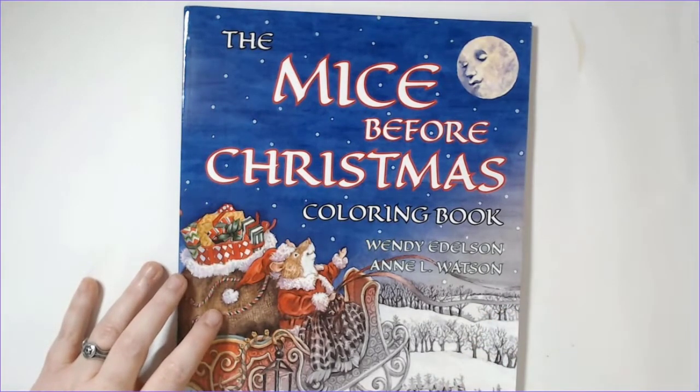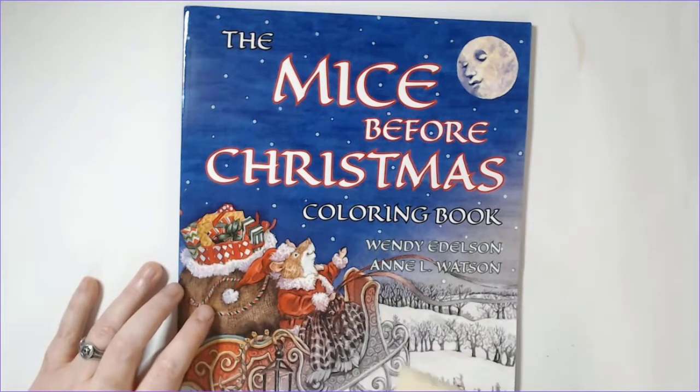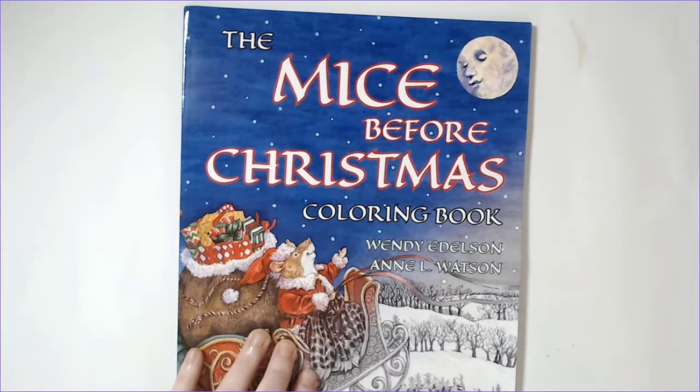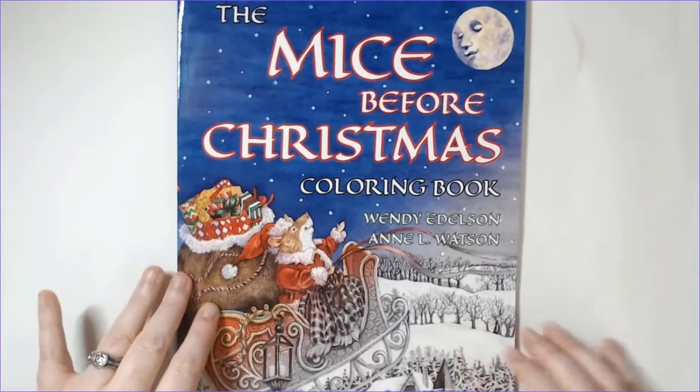All right, so this is The Mice Before Christmas. They had a sticky on here. It says this will be their new release for September. So if I can't find any information on it, well, hang on, let me see here. I think the picture book is available, but I'm not sure if the coloring book is. That's what I'm trying to look for here. I should have prepared for this. Ah, there it is. Excellent. So this is going to be the new release. There we go. It will be released September 15th, 2022. And so luckily for y'all, we get a sneak peek.